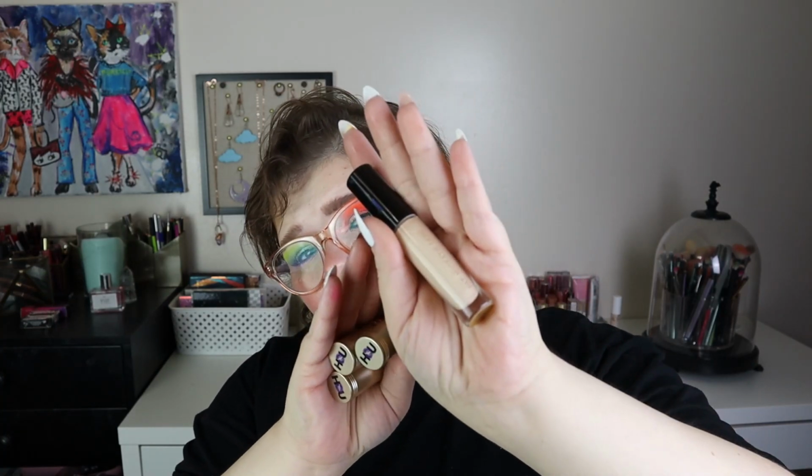I got the Pat concealer. Y'all, Pat McGrath had a 20% off sale, and I only bought the concealer. I was just like, let me finally try this concealer everyone's raving about. And this is my current favorite, for sure, in my collection. Favorite. I got L3, which was supposed to be light with a warm undertone.